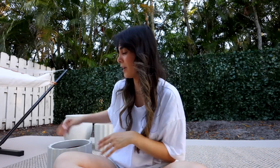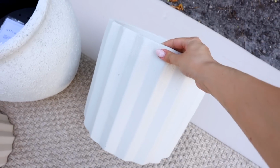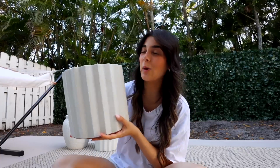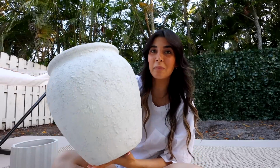And finally, when it comes to the actual outdoor plants, I am so obsessed with all of these planters that I got from Lowe's. They're honestly priced so well. They already have a drainage hole in them too, so they are perfectly ready to be outside, and they just add such a beautiful touch to the decor too. So if you have any ideas on what kind of trees you think would thrive in an outdoor environment, let me know, because I am looking in the next vlog to go ahead and pick up a couple of trees, especially some taller ones for these big planters that we have.